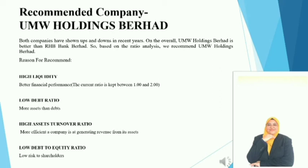Subsequently, UMW Holdings Berhad has a high asset turnover ratio. The higher the asset turnover ratio, the more efficient a company is at generating revenue from its assets. Last but not least, UMW Holdings Berhad also has a low debt to equity ratio, which provides low risk for the shareholders. And that is all from me for the reasons why we recommend UMW Holdings Berhad.